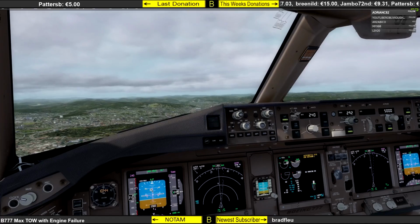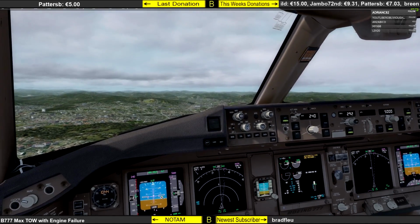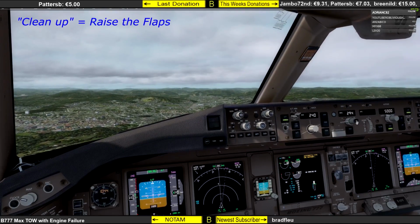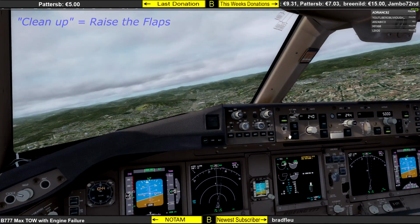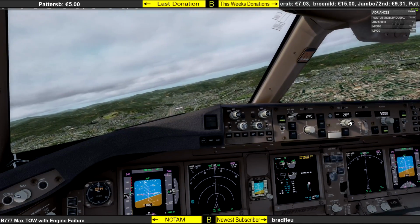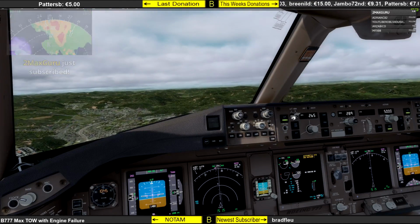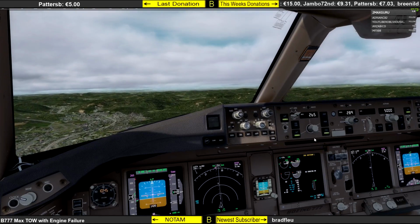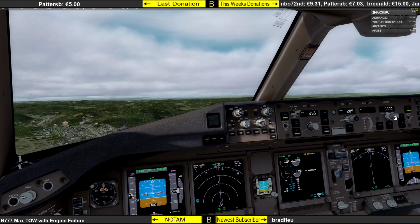So now that we have about 1500 feet above ground, we are starting the acceleration phase. We have to clean up the aircraft. So flaps 1. So we're reaching the clean speed. I'm going to select the auto thrust again, flight level change. So we're going to maintain that speed and we're going to climb up to 5,000 feet.